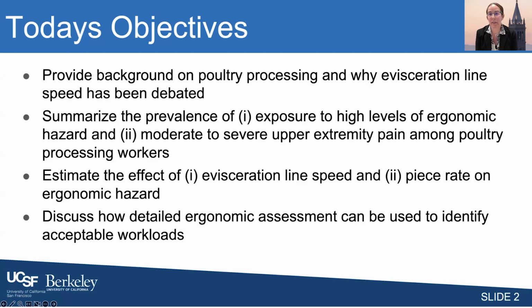I'm going to talk a little bit about the history and the background about why this project even was started and implemented. I'm going to talk a little bit about the prevalence of exposure to high levels of ergonomic hazard, the prevalence of moderate to severe upper extremity pain among poultry processing workers. And then we're going to look at the effect of evisceration line speed and something called piece rate on ergonomic hazard. Piece rate here has a slightly different definition than what you might think of as far as piece rate as a pay structure. And so I'm going to go over that definition a couple of times during this presentation.